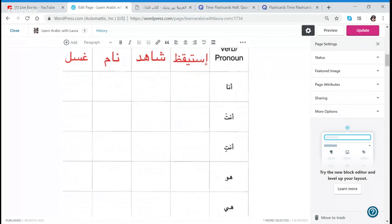Okay. All done? Okay. What do you have for Ana? Anamu. Very good. So we added aleph with hamza at the beginning, then we have the three root letters and then a dhamma at the end. Anamu.